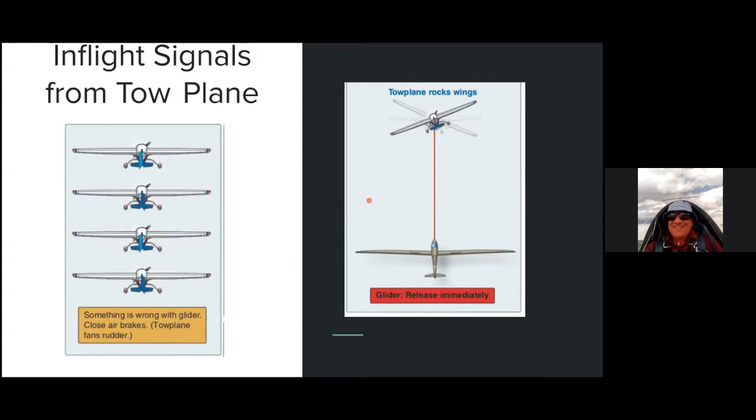If you're on your check ride and the tow plane waggles the rudder and you release, you will flunk the check ride. That's a flunk. If he rocks the wings and you don't release, that is also a flunk. So make sure you get that straight. Instructors know that when you're showing a rudder waggle, do not show it low because the student might release. So make sure you're high enough to get back to the airport. So be careful with this one. This is one where you can flunk your check ride. Make sure you know those two signals.